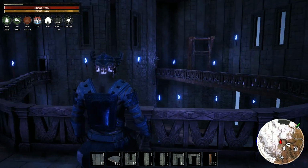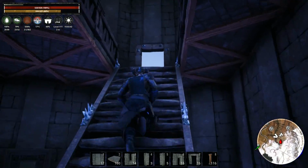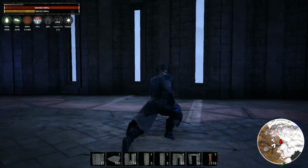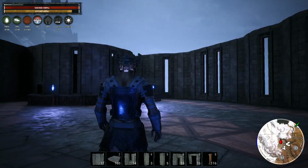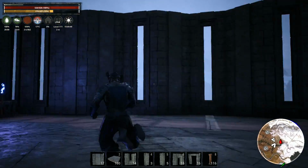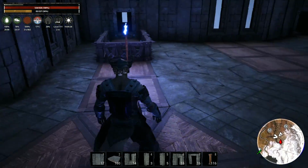So maybe we could pop some of them off, but I do want it to be bright, even though it's really, really blue. I still want it to be really, really bright in here. So next order of business, we need a very simple stairway that takes us up to the next level. We're going to put a top on this bad hombre, and then I kind of want to bring these guys up.